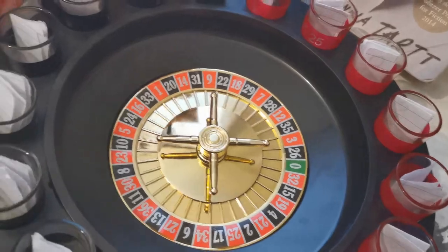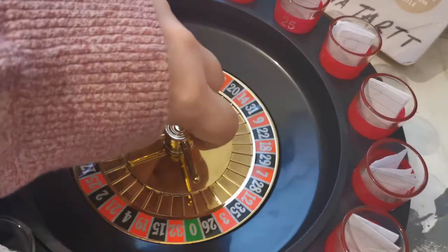Okay, spin 6. I hope this actually looks good from the camera's view, because it looks good from where I'm sat, I just can't tell.